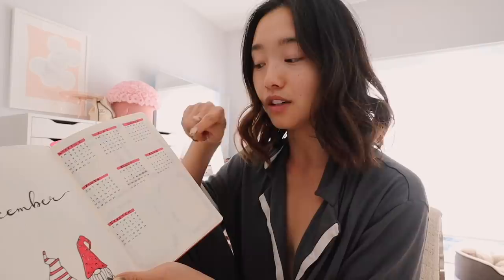Got a little section for reading. This is if I read and take notes. So this is like if I've engaged with the book that I'm currently reading. So whether that's taking notes or transferring my notes onto Notion, that's when I will circle the little date.